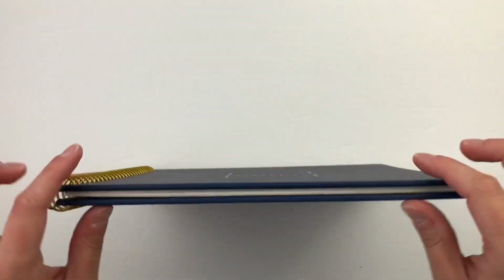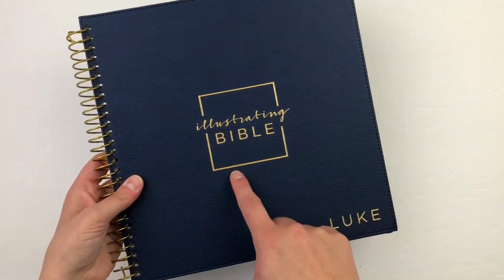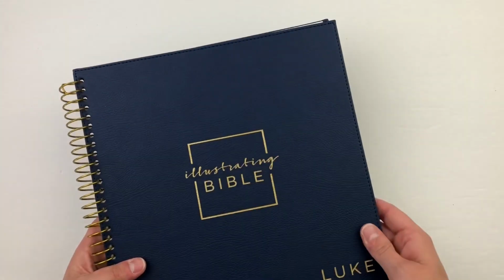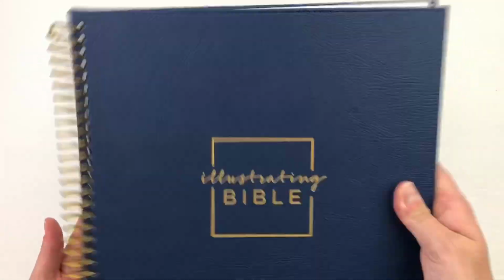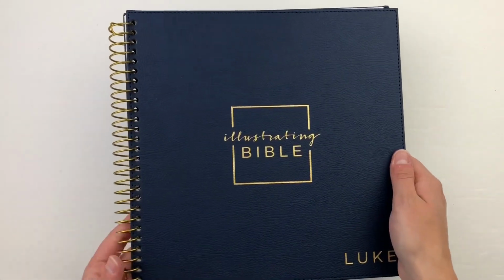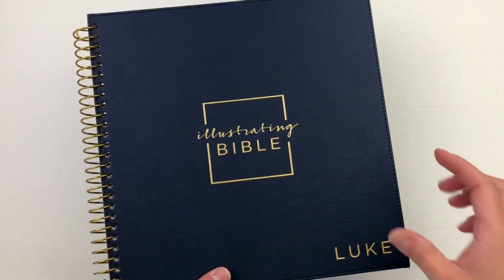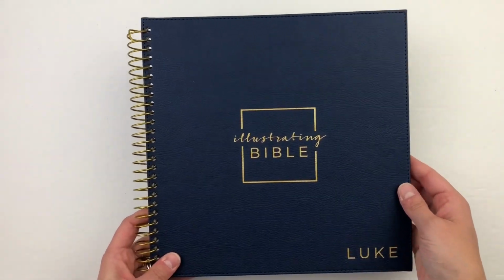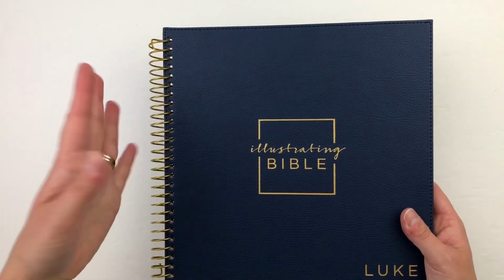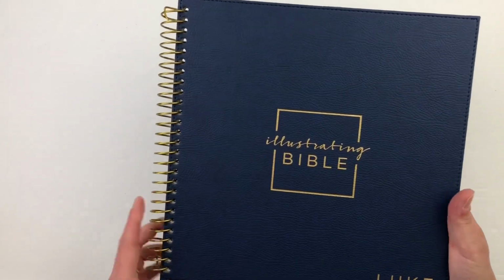So very thin and very lightweight, which I love, because if you're studying in Luke and want to travel with it for journaling, it is so easy to carry along. I'm moving this around with one hand with ease. The large Illustrating Bible is great, but if you want to travel with it, it might be a little more bulky. So this is great for small group, Sunday school, or any kind of study on Luke.